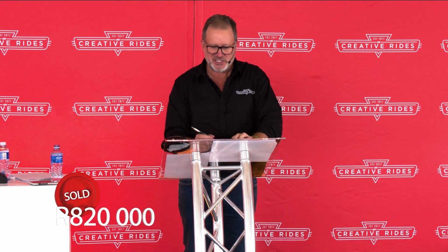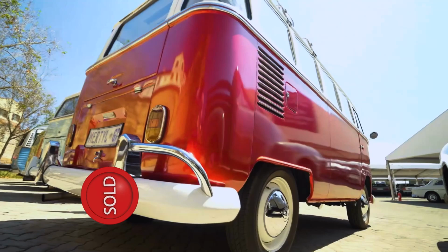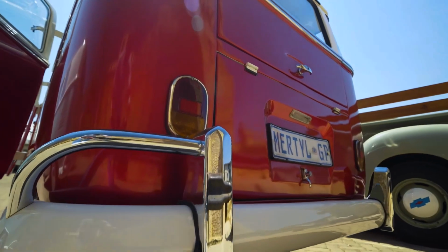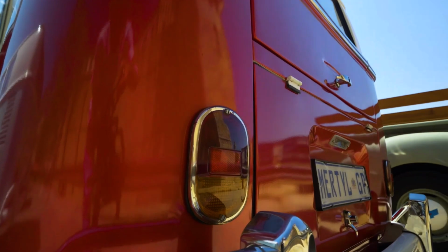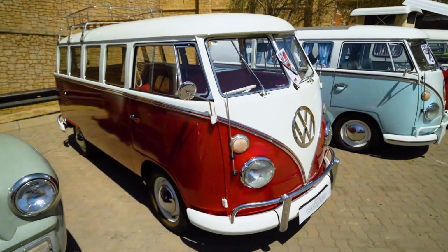Congratulations online, you just bought a car. In the end, the Splitty had no trouble smashing Terry's bottom estimate of 750,000 rand. In fact, Myrtle, as she's affectionately known, trumped all the other VW combis at this year's auction.